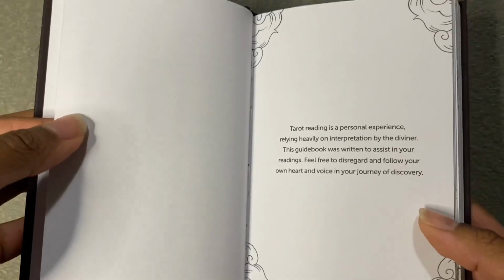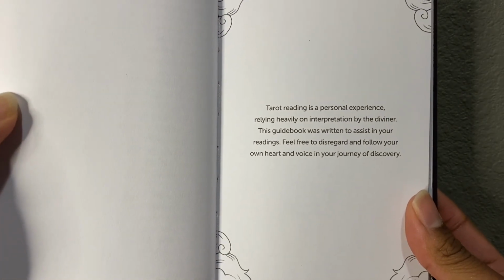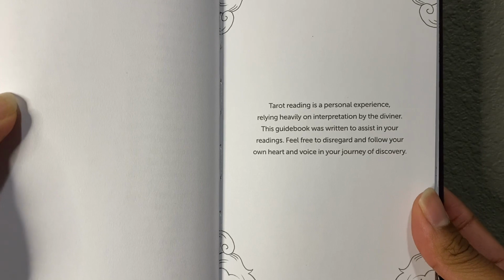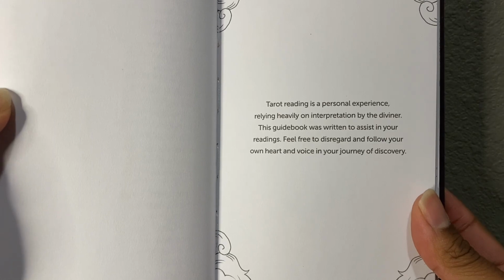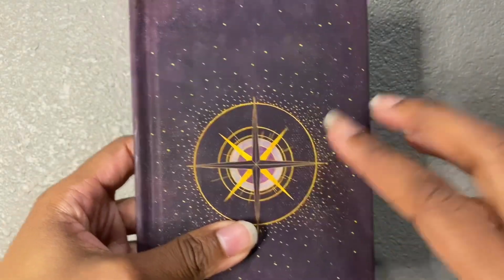I really appreciated that. And then in here she has this message: tarot reading is a personal experience relying heavily on interpretation by the diviner. This guidebook was written to assist in your readings. Feel free to disregard and follow your own heart and voice in your journey of discovery. And I take that message to heart because of this simple fact.